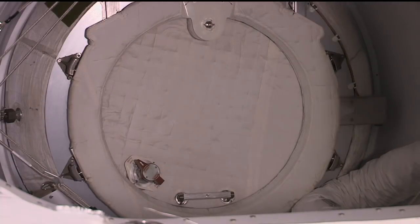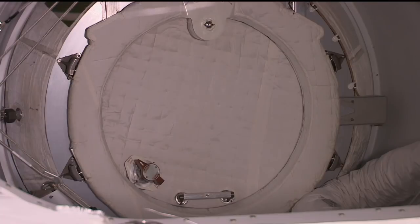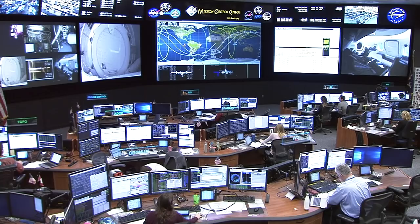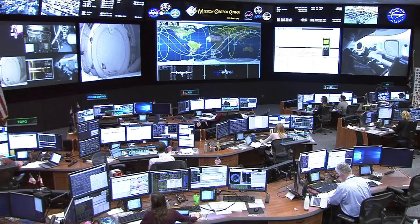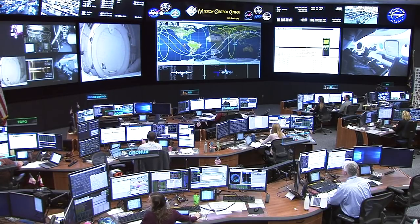We'll take a break and come back on and show you splashdown coverage. That splashdown time, we're aiming for 7:45 a.m. Central, 8:45 a.m. Eastern. We're going to take a break before we get back to the final chapters of the SpaceX Crew Dragon on its Demonstration 1 mission. This is Mission Control Houston.